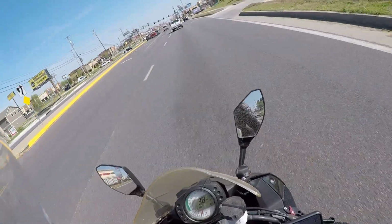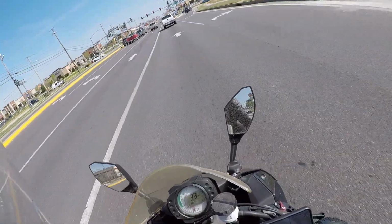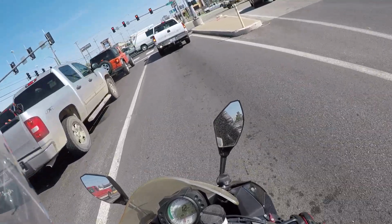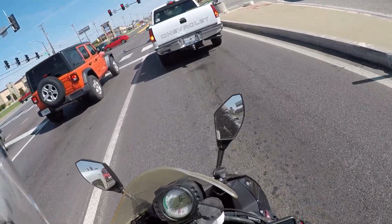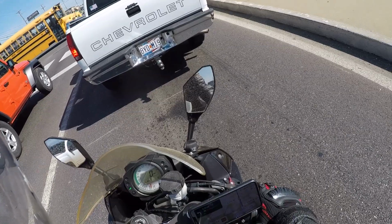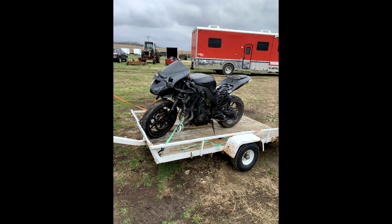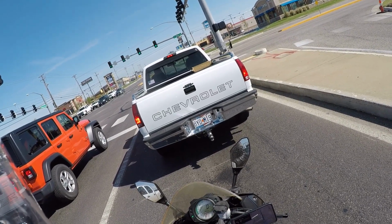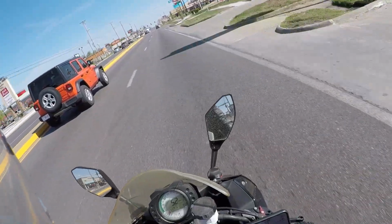Anyhow, I'm going with a Dunlop GPR 300 rear tire. I've got a lot of history with that tire personally. I like it. I've never put it on this ZX10, but if you're familiar with one of my earlier videos of the Gen 2 ZX10 that got stolen, I put a GPR 300 on that one right when I got the bike, and then the next day it got stolen, so I didn't get to check it out on a ZX10. I used to put them on my 636 all the time.